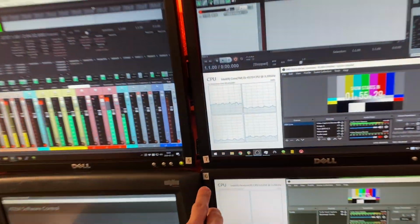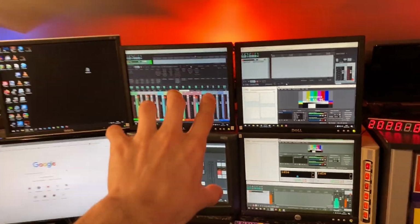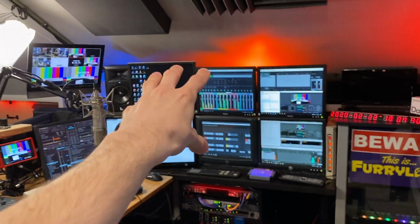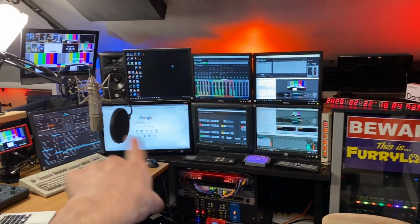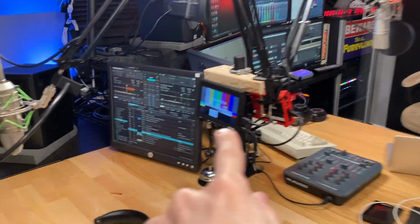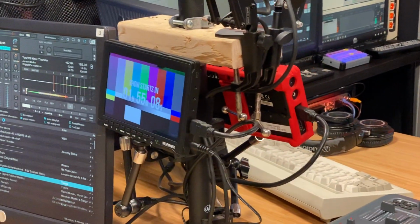What else can I talk about? Oh, while we're still in here, I'll mention, so you notice all these monitors are numbered. And that's because all of the PCs run into a matrix switcher, and then the matrix switcher feeds all of these displays. So I can kind of map anything anywhere. And you'll notice that over here, it's actually the same screen doubled. And here's a little mini confidence monitor. This is like one of those just little small HDMI monitors.